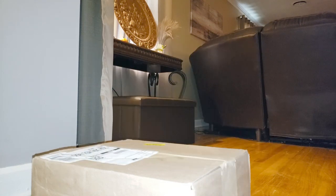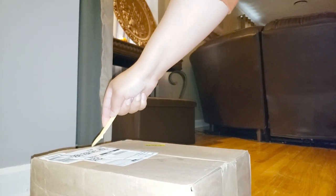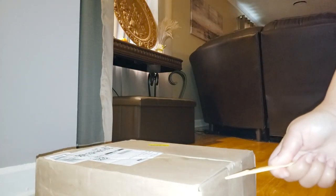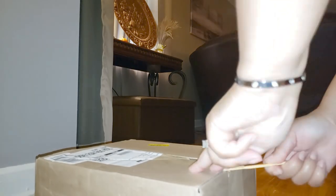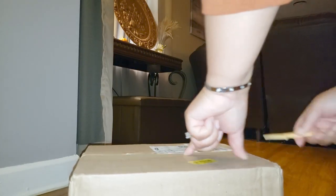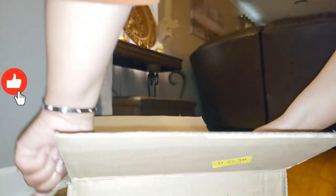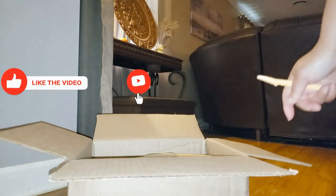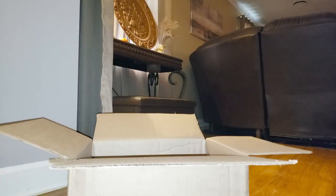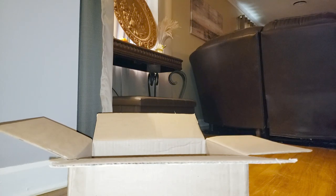Before I could even get the groceries put up, guess what came? Amazon packages. So, let me just open these up. Let's see what's in here. Oh yeah, I remember now.